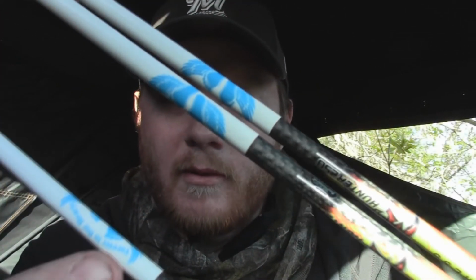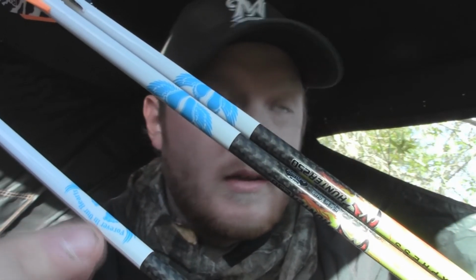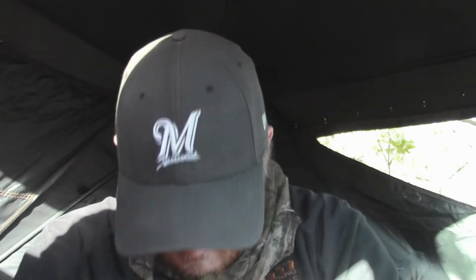I was praying to my son Carter, who passed away about 1.5 years ago. I just looked down, got some arrow wraps made for him that say "Forever in your heart, Carter Vogel." Got a little feet on there and wings. Thank you, Lord. Let's get out there and go see him.